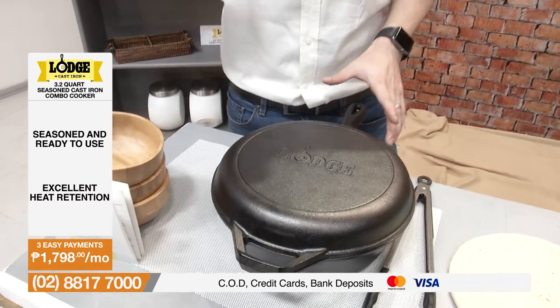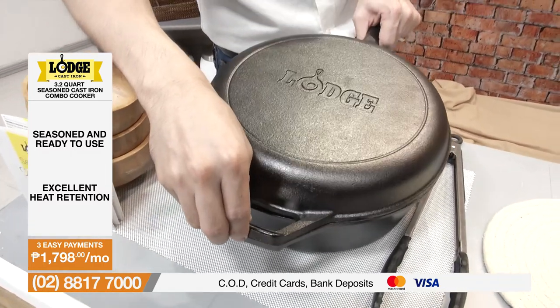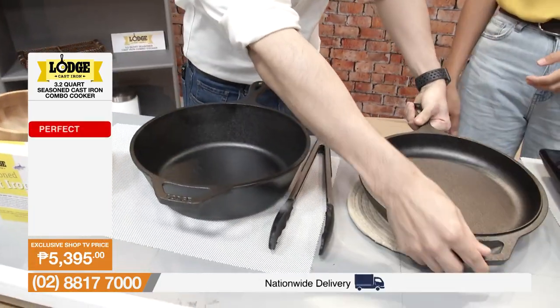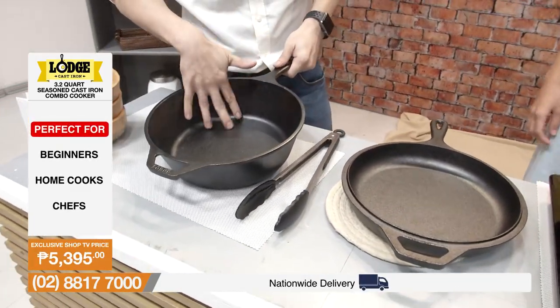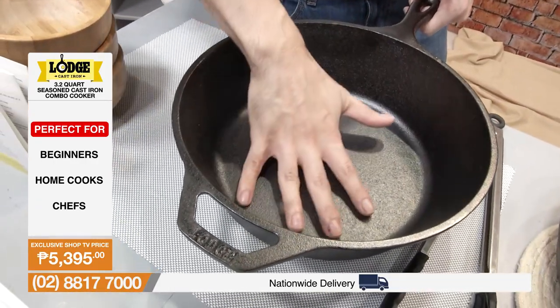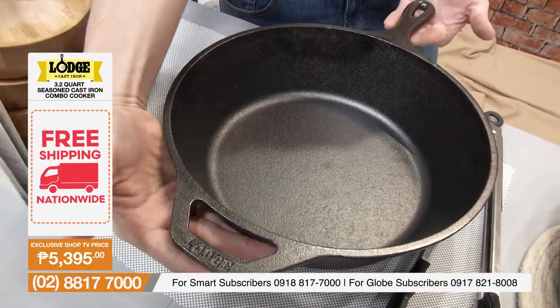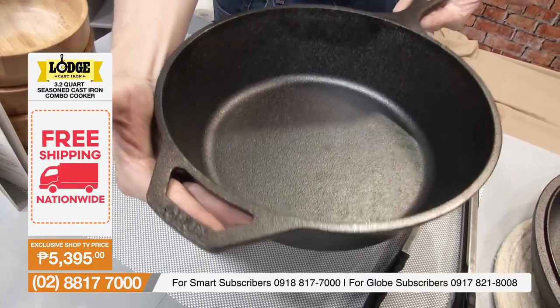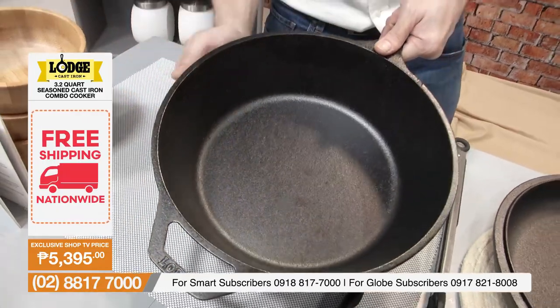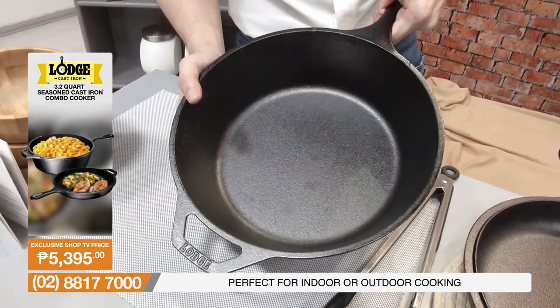Again, 3.2 quart nga siya. Napakalaki ng capacity. Again, let's remove the skillet or the lid first so I can show you itong ating deep skillet or yung ating pinaka-main pot talaga. Nakita nyo na malalim talaga. Again, this would be good for soups, for baking, di ba? For stewing, pwedeng-pwede yan. At again, cast iron ang material na gamit natin. Kaya napakabigat, kakatukin ko. Uy! Yan, naririnig ninyo na cast iron through and through ang gamit natin.